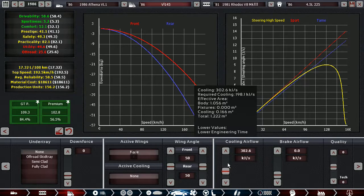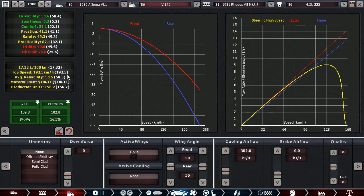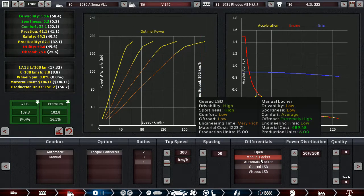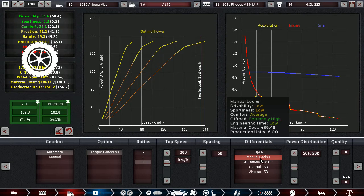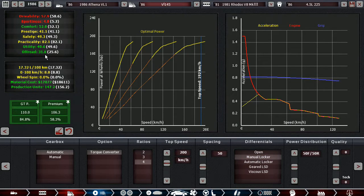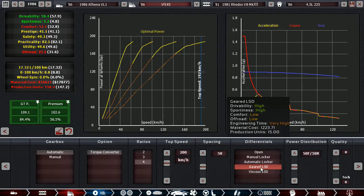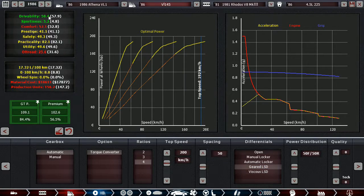And even if you drive it in like the Sahara, which you could with an off-road score like this, especially if you put in an automatic locker or a manual locker, then off-road goes up to 31.6. But I think the geared LSD is just better for drivability.